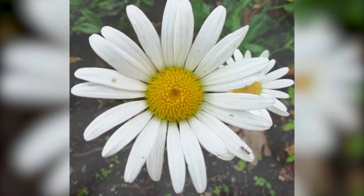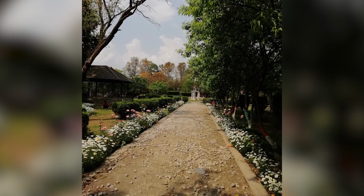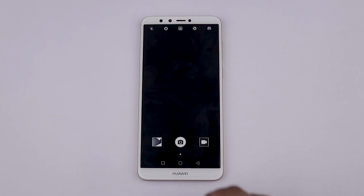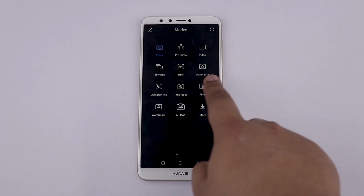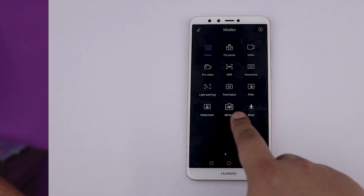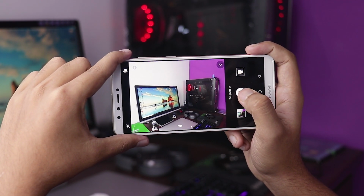The picture quality of the phone is very good with adequate amount of details, sharpness, and warmth. The camera UI too is packed with a lot of modes. Swipe to the right in the camera app and you will be greeted with plenty of creative and fun modes to play with. All the classics like Pro Photo Mode, Light Painting, and Time Lapse are here.